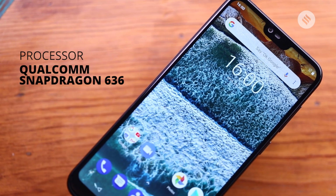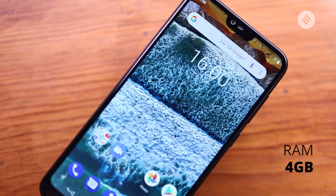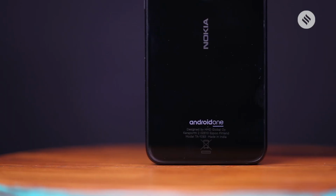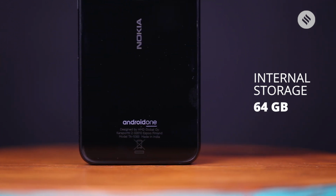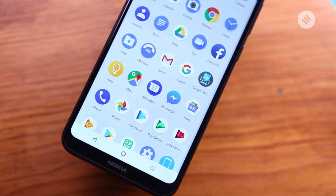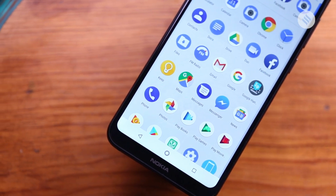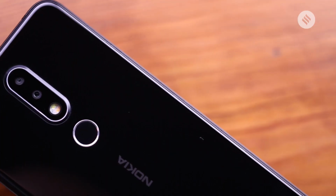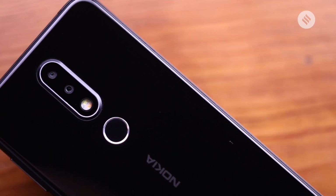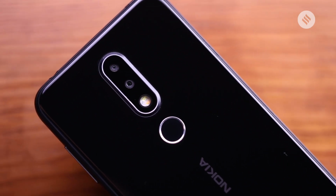Nokia 6.1 Plus is powered by a Qualcomm Snapdragon 636 processor coupled with 4GB RAM and 64GB of internal memory. Of course, you will find a microSD card slot that lets you add up to 400GB of space. Apps open quickly as they do on mid-range phones. I didn't run into any major problems with the performance on this phone. I was able to play games like Tekken and Super Mario Run smoothly. But if you are an intense mobile gamer, you may want to go for a more powerful device like the Honor Play or OnePlus 6.